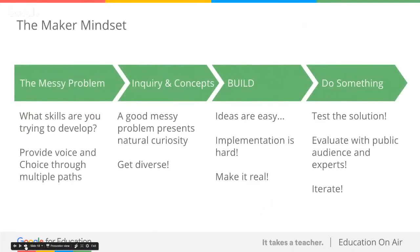So here's a maker mindset. The first thing, the lesson planning, the work, the big linchpin of this all is the big messy problem. You need a big messy problem. I say messy on purpose. It has to be a complex problem. It has to be something that has multiple pathways.